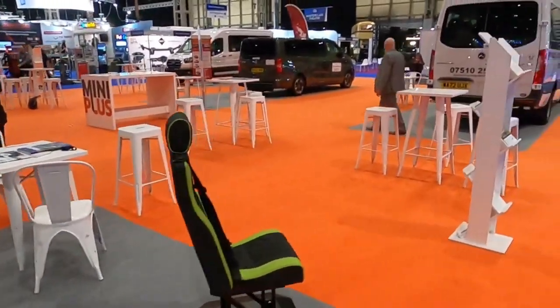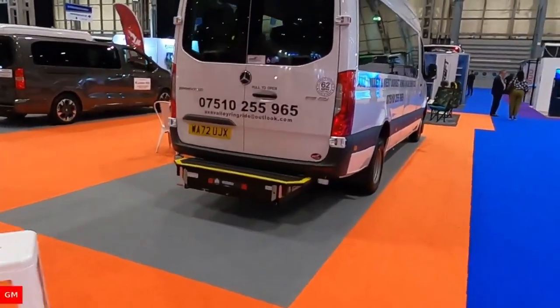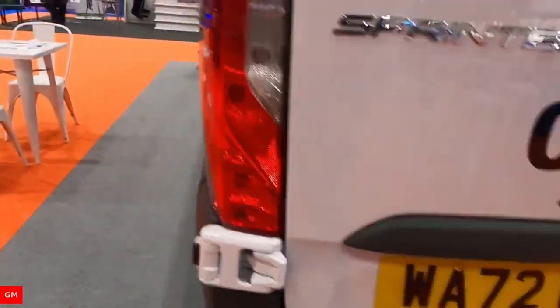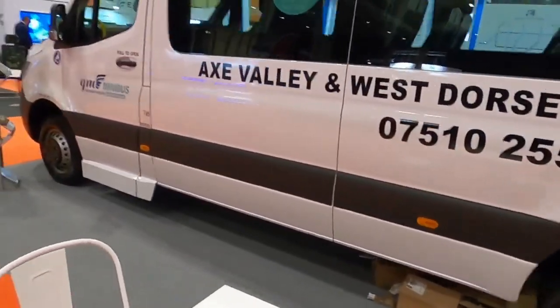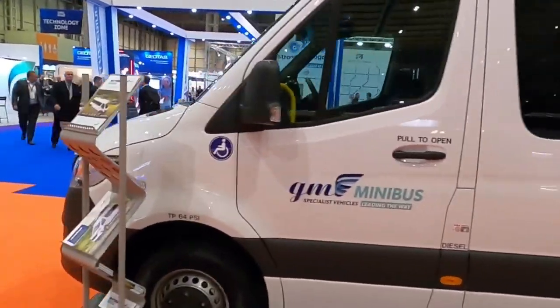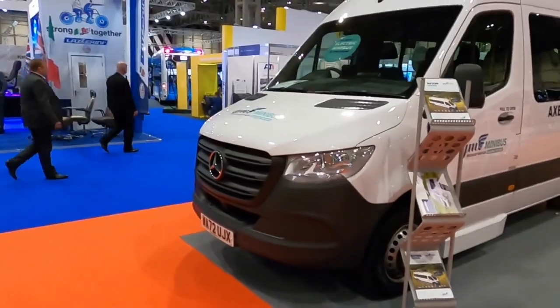You also have GM Coachworks Mercedes-Benz Sprinter 515 CDI, PLS Access Eco Lift. This vehicle is for Axe Valley and West Dorset Ring and Ride service, so community transport.